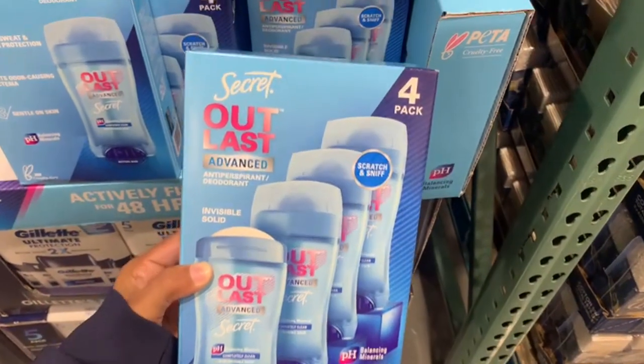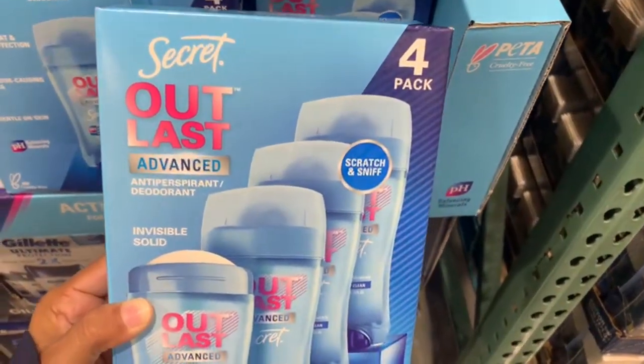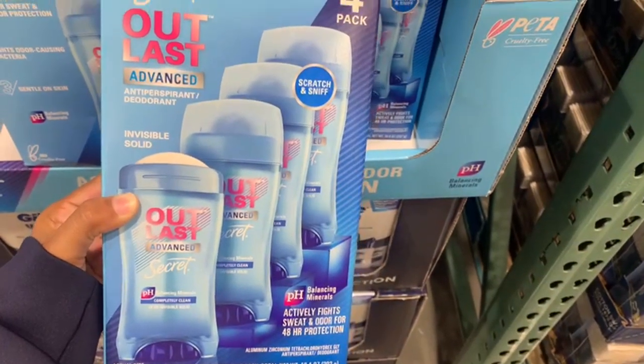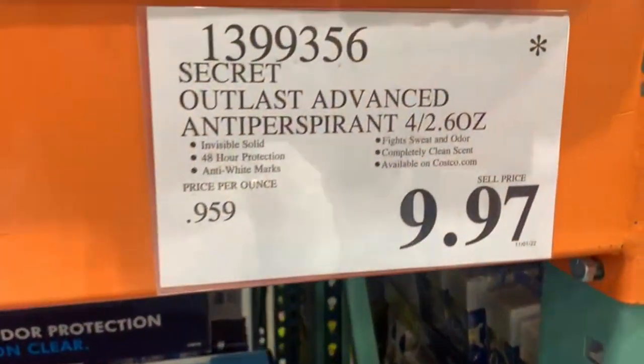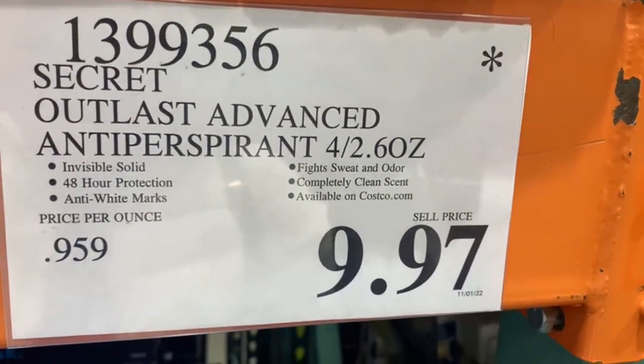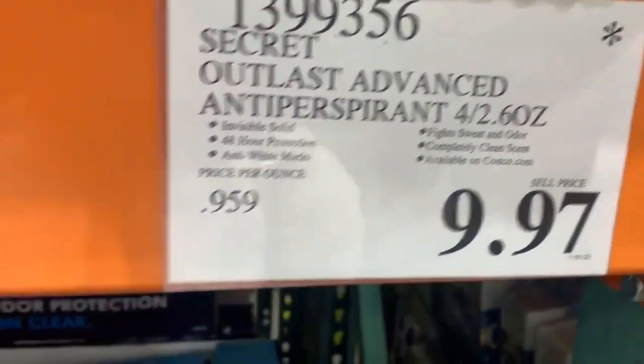Here we have this Secret Outlast Advanced Deodorant. This one's invisible solid. You get 4 of them in this one box. Now, this has got to be the lowest price I found this deodorant go for. $9.97. Yes, surprisingly, they are marked down to clearance.